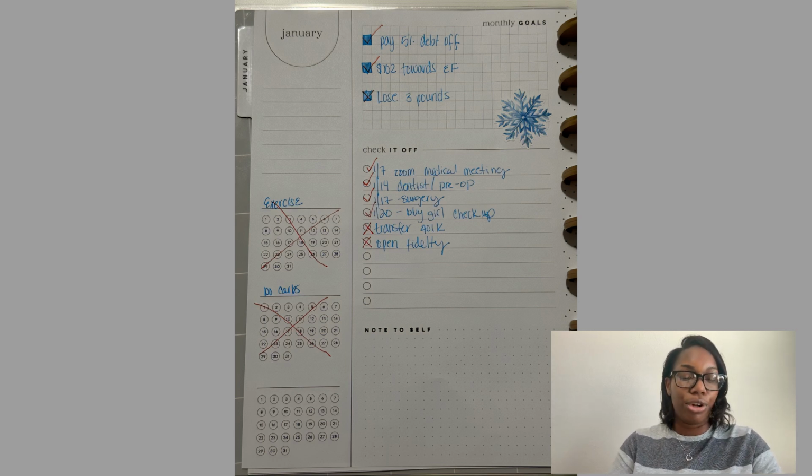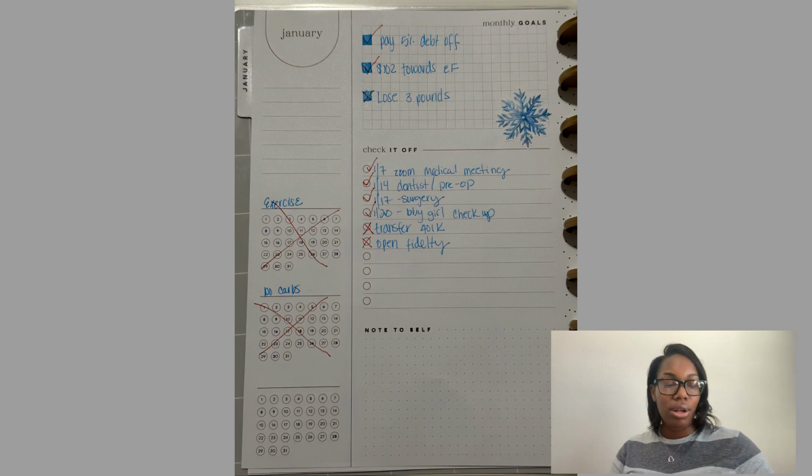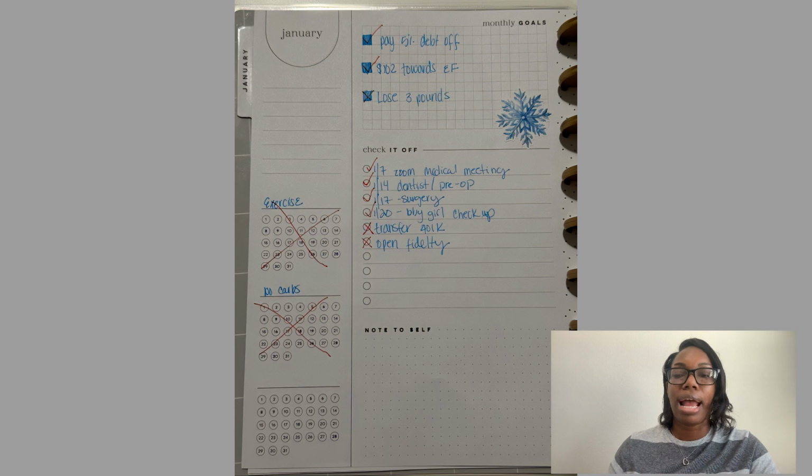And then for January, lose 3 pounds. That was a no-no, and that is okay. So for me, I realized that sometimes I actually do need to just pace myself with all of the things that I want to do. If I try to do too much, sometimes it doesn't work out that way. And also because I had surgery in the month of January, it got a little tricky towards the middle to end of the month, and it was just a lot.